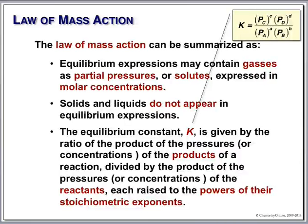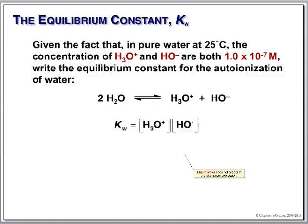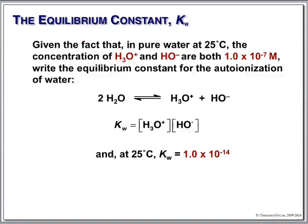For water, we said that water can ionize to form hydronium and hydroxide. We said that for neutral water, each of these is 10 to the minus 7. Equilibrium constant would be hydronium times hydroxide. Each of these is numerically 10 to the minus 7 molar, or Kw here is 10 to the minus 14.